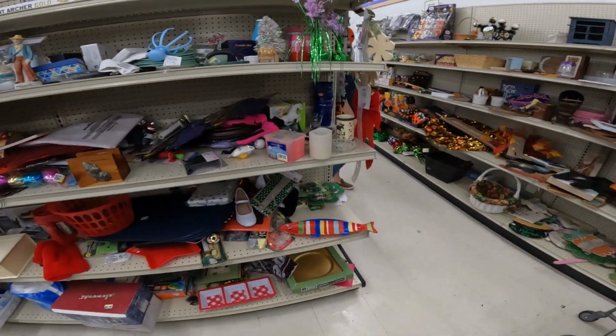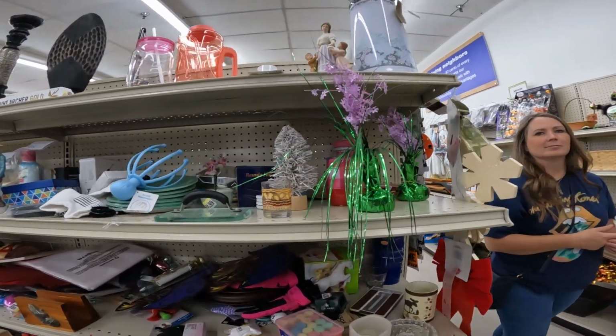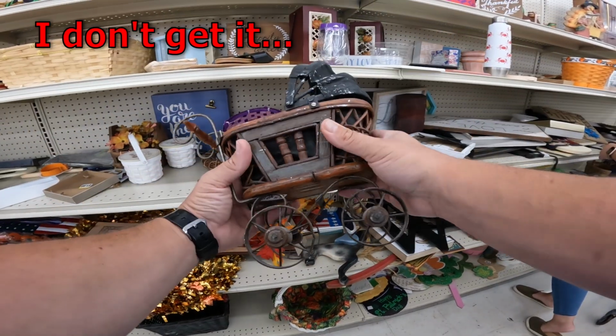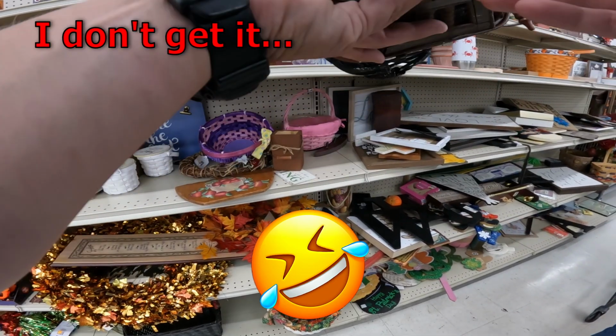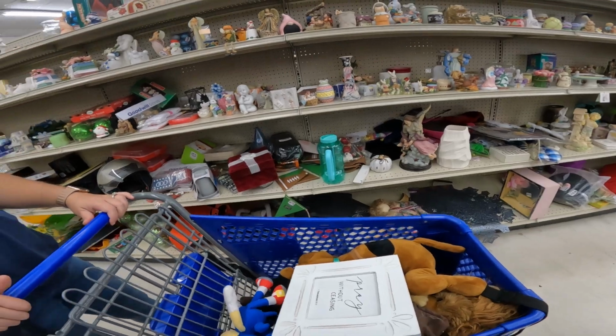This is my least favorite aisle to look down right here because it's so cluttery, you know? This is the hardest one to sift through. All right, guys, I don't know. Would you pick it up? I think I'm gonna get it for $5.99. I mean, look at that. Kate, do you think this is old or does it just look old? Well, they got a lot of stuff out here right now, don't they?